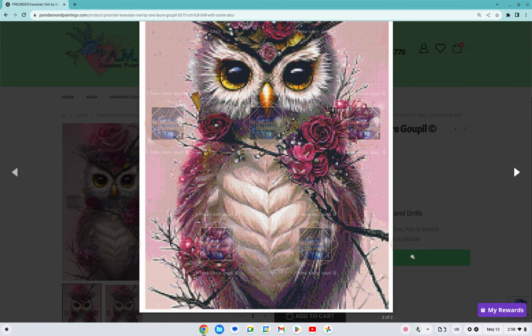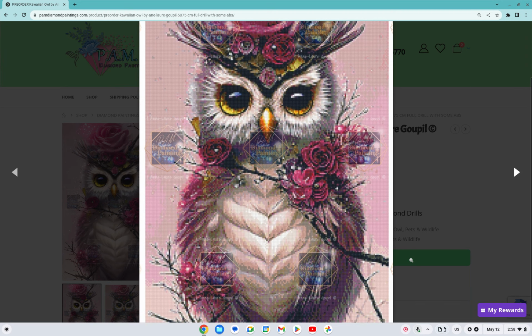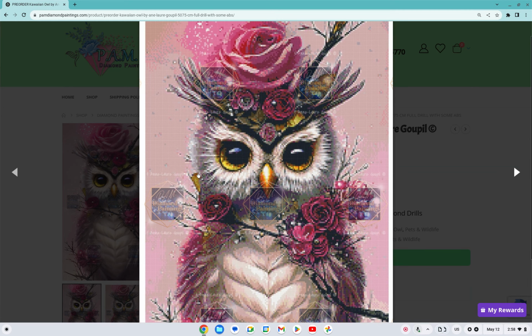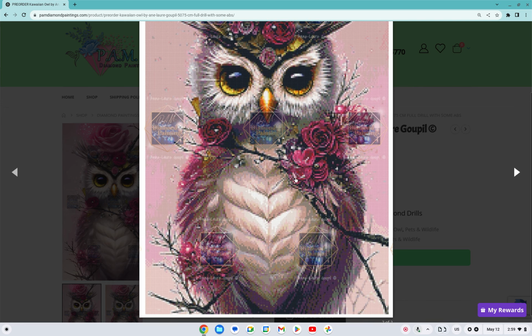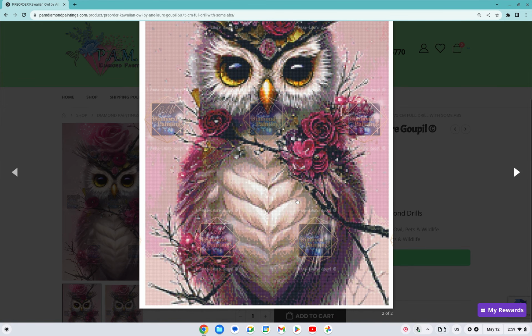Okay, and here's the full rendering. And yeah, if you like pinks, this would be a fantastic one for you. There's a lot of pale pink in the background. This actually looks like a decent amount of color blocking here. But yeah, being that the owl has feathers, it's definitely going to be a decent amount of confetti. Also in the flowers. But yeah, the finished piece is going to be absolutely stunning.